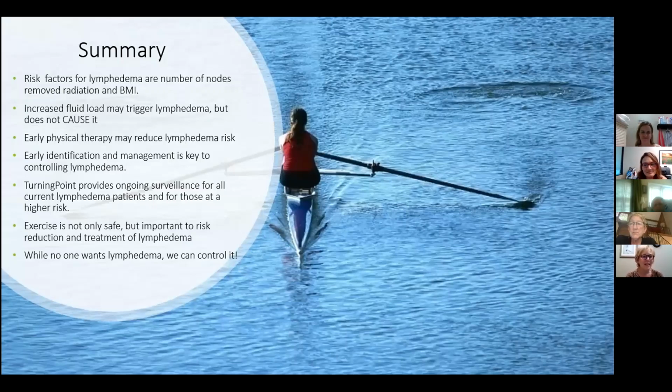We row alone. In summary, the risk factors, as Mallory talked about for lymphedema, are the number of nodes removed and radiation and BMI. It's the increased fluid load that may trigger lymphedema, but it doesn't cause it. So we really like to emphasize with women who get lymphedema, there's probably nothing you could have done to actually prevent it, but getting your range of motion back with early PT, getting early identification, and managing it is really the key to controlling lymphedema.